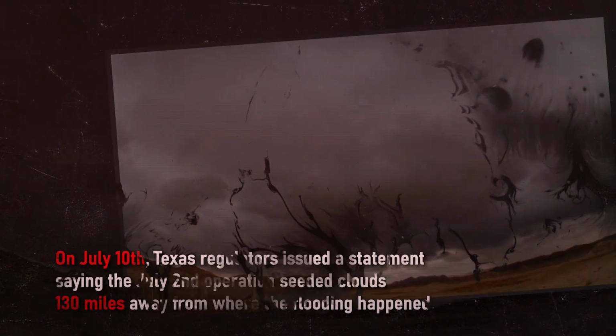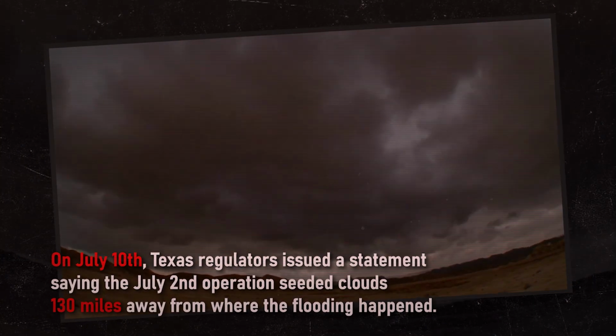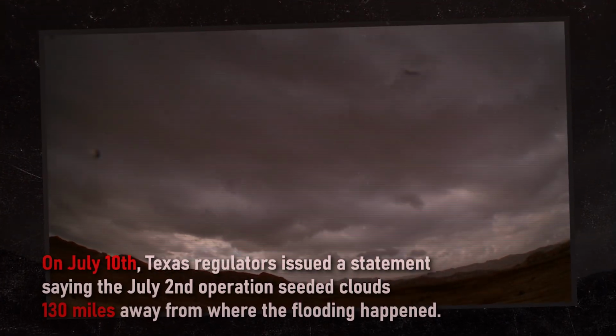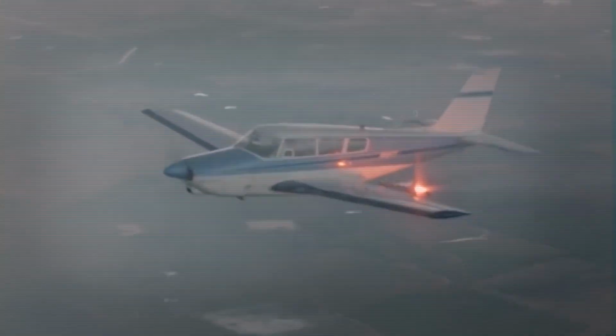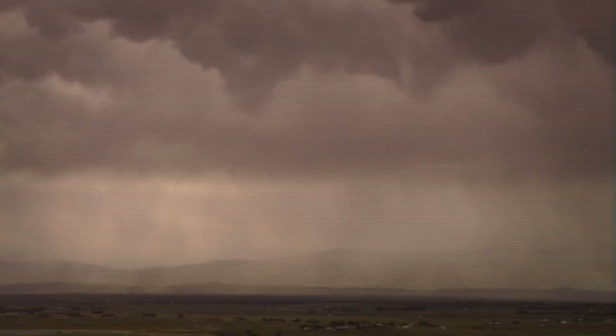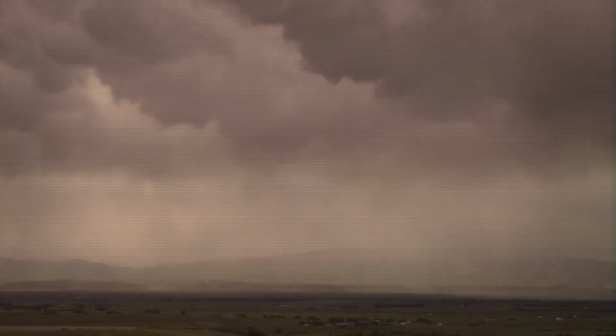On July 10th, Texas regulators issued a statement saying the July 2nd operation seeded clouds 130 miles away from where the flooding happened. But flight logs later showed the drones operated much closer to the flood zone. The statement also said cloud seeding can only increase rain by 10 to 15%.